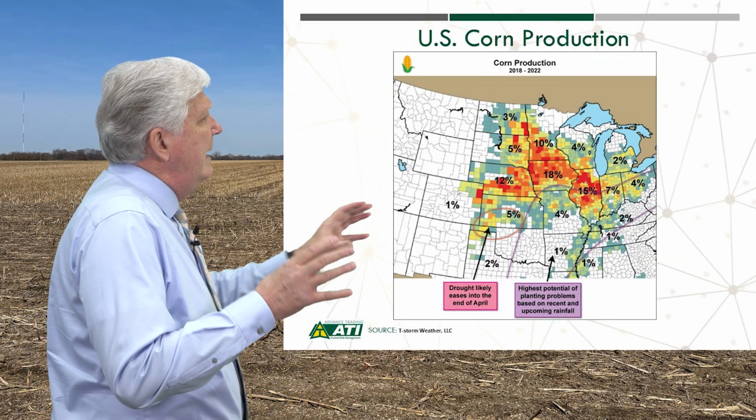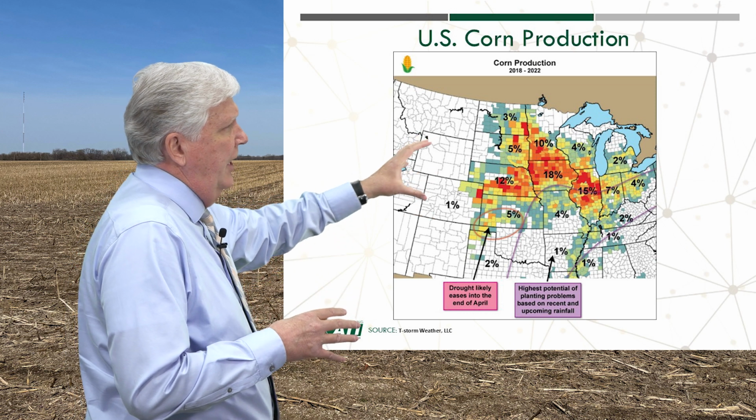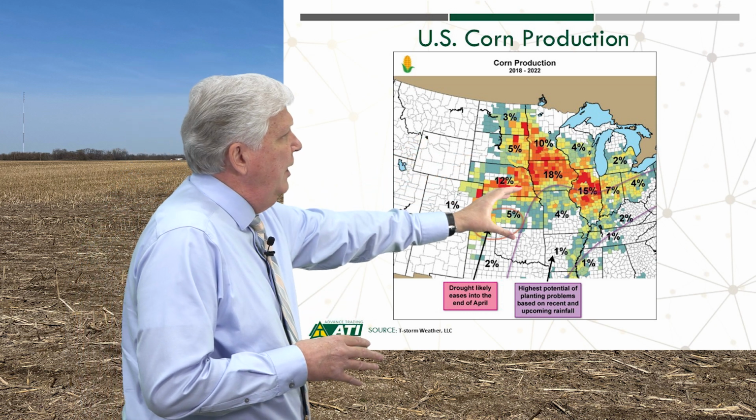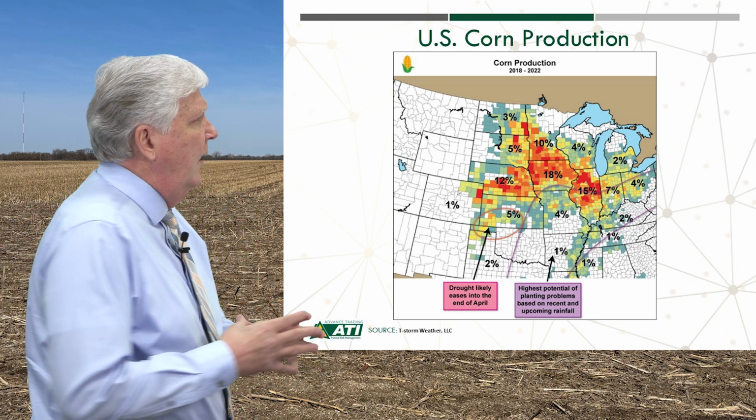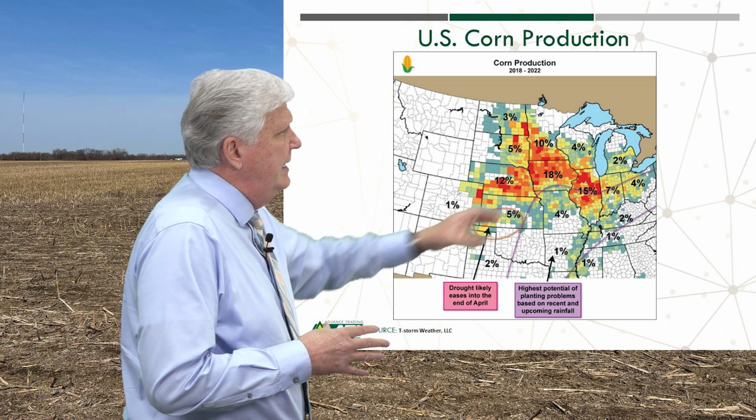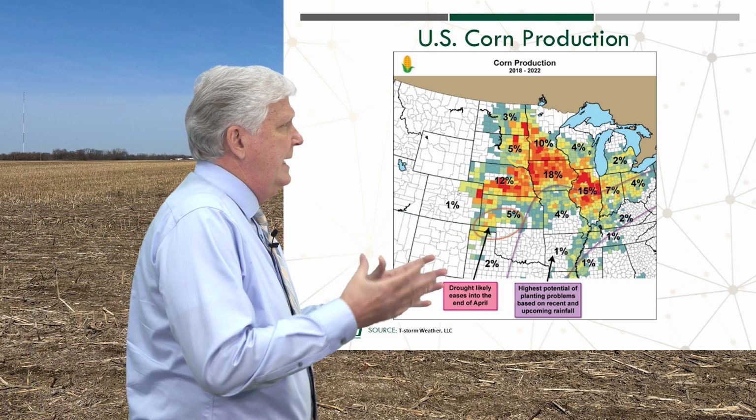We're looking at between the purple lines here with the U.S. corn production as the backdrop. Between those purple lines, if you will, based on recent rainfall and projected rainfall, that's the area we see the highest potential for planting problems short term. Let's now quantify rainfall totals over the next 2 weeks.